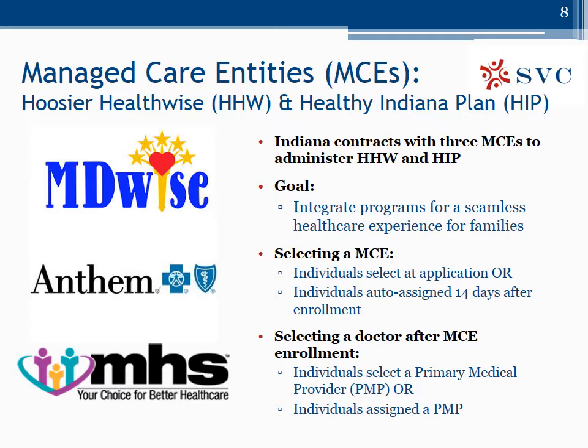If they do not make a selection on their application, they have up to 14 days after enrollment in the program. Individuals who do not make a selection within this 14-day period will be automatically assigned to one of the managed care entities. They will still have the opportunity to make a change if they've been auto-assigned to one of the plans.